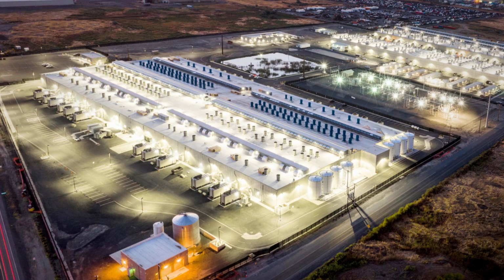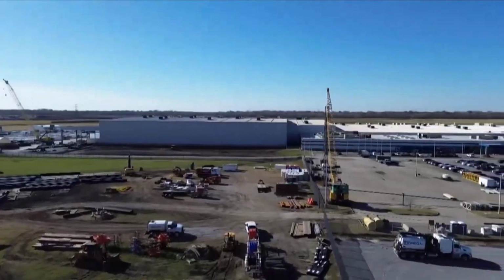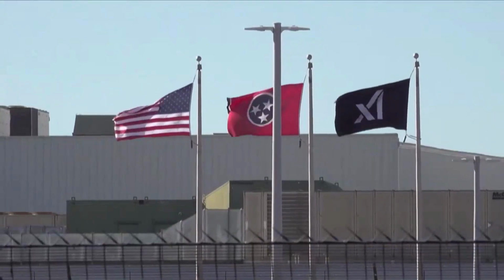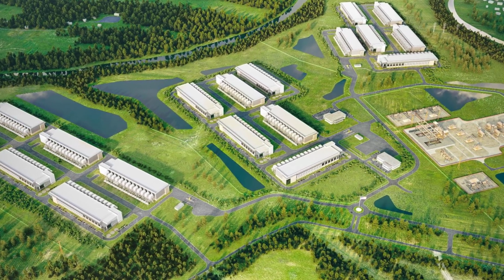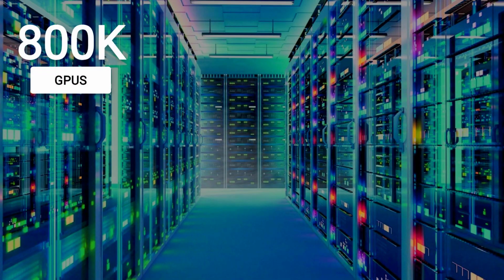xAI's valuation surged to $113 billion after a $10 billion funding round, with Saudi Arabia, Nvidia, and AWS among the backers. Colossus is not standing still. Construction began on Colossus 2, a planned 500-megawatt data center expected to house up to 800,000 GPUs.